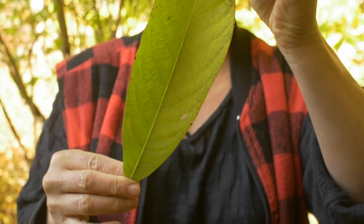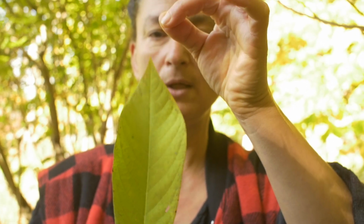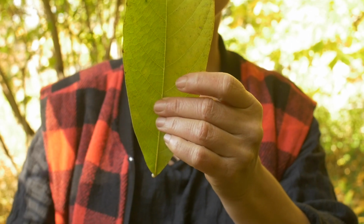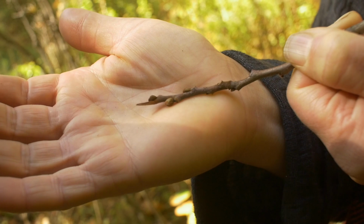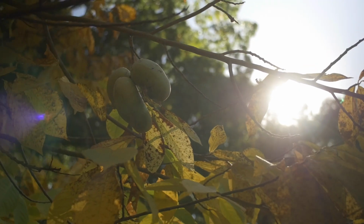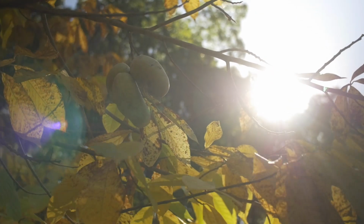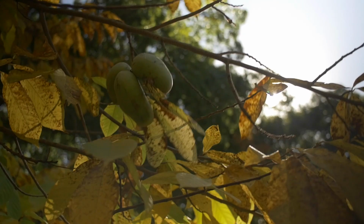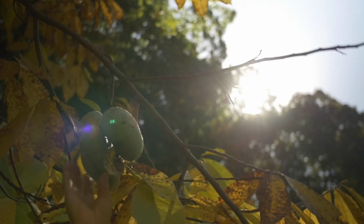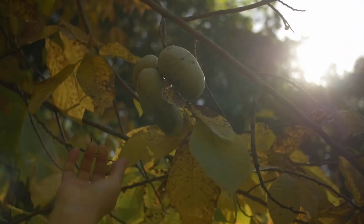This leaf, by the way, is arranged alternately up the branch. Here's what the tip of the twig looks like with buds. Okay, I see a cluster of 3 up there, and I'm going to jump and try to grab them. Okay, here we go. Let me feel if they're ready to pick. Nope, still too hard. Okay, I'm going to let those babies roll for another few days or a week.